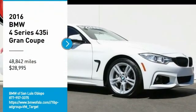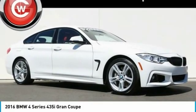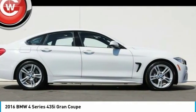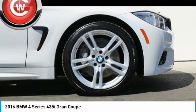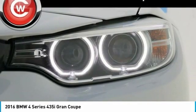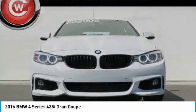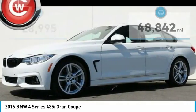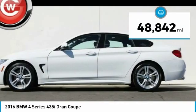Looking for the right vehicle? Check out the 2016 BMW 4 Series. The BMW 4 Series is a powerful machine which comes with impressive handling, upscale interiors, and it delivers on BMW's ultimate driving machine and is priced below $30,000. This vehicle has less than 50,000 miles.